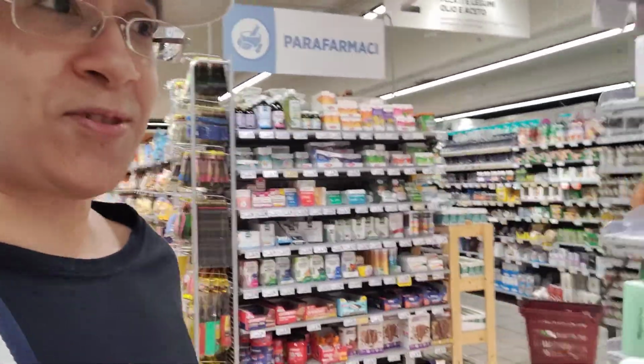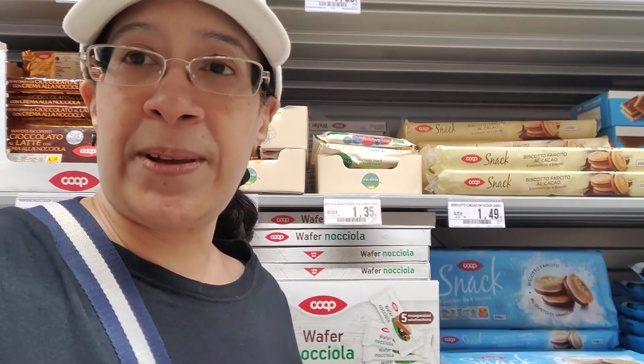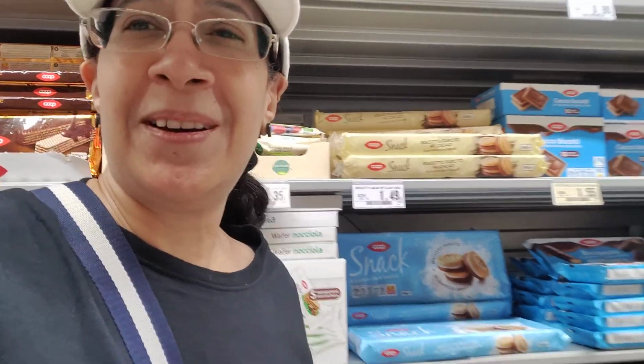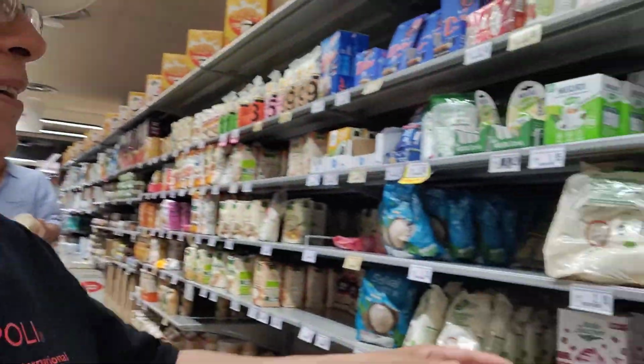Okay, the other thing about the supermarkets that I like here is they also have things that you can prepare in the kitchen. So you don't have to go separately to a store if you're looking for utensils. So here, they have knives, scissors, just things that you would need. They also have pots and pans.